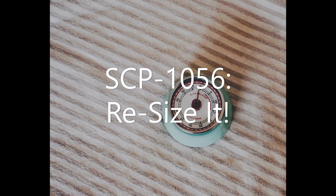This represents a degree of abstract sophistication inconsistent with simple digital mechanical workings observed within the device. Dr. Kearns. Experiment 9. Object tested is SCP-1056. Setting 2.0. The result, data expunged.